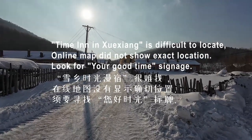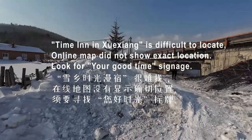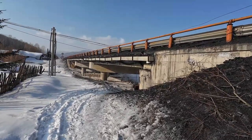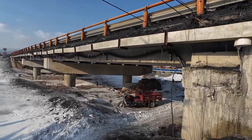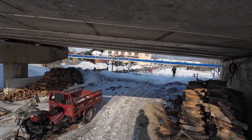Over there, 你好时光 is our hotel, and it's a short walk. We can take a shortcut to go underneath this highway bridge, and then we can access the shops over the other side.